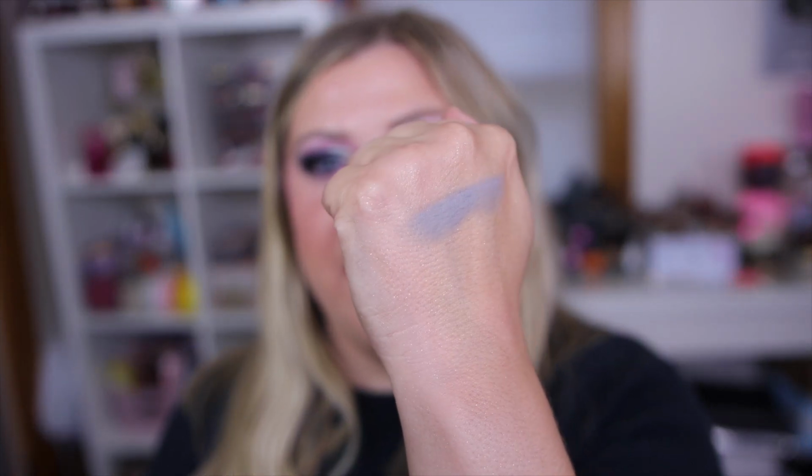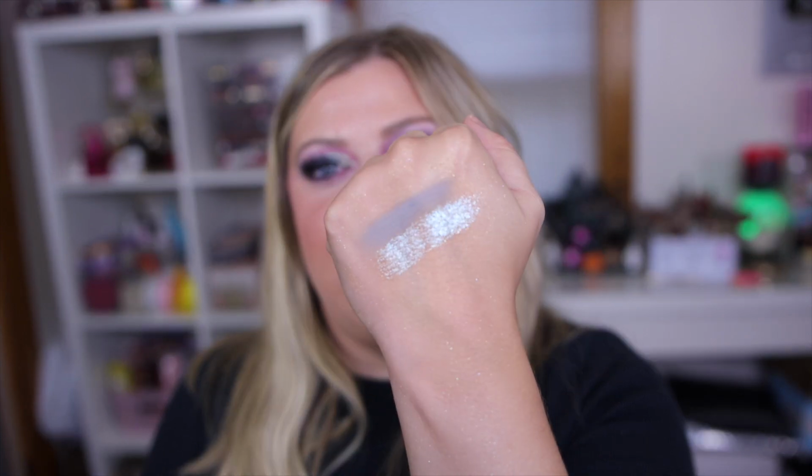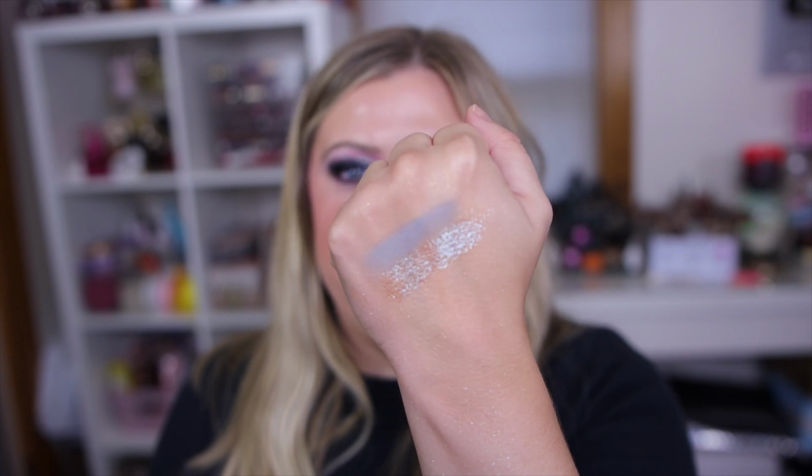It should be about the same price, I would think, as the Warlock one. So first shade in Fighter is Cavalier. Okay, that one was so smooth. I feel like it was almost smoother consistency than the Warlock palette, but it's just a matte gray. Next shade, this is a duochrome called Glory, and it is like a purple to blue shift. So stunning. That would be such a gorgeous topper on any color.